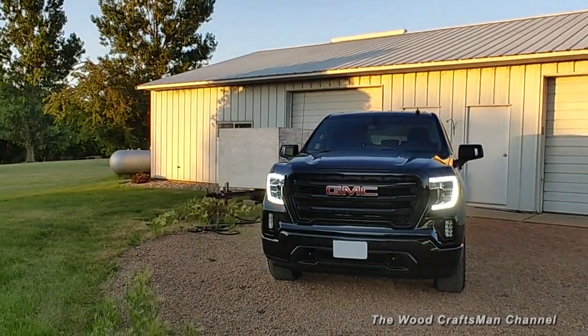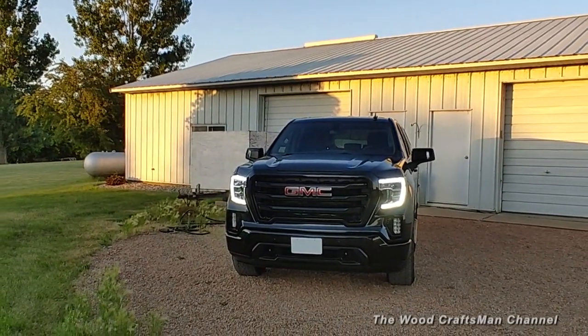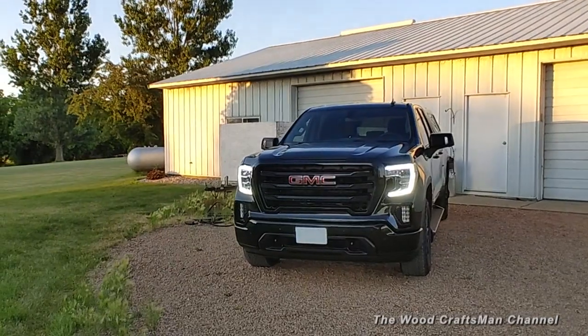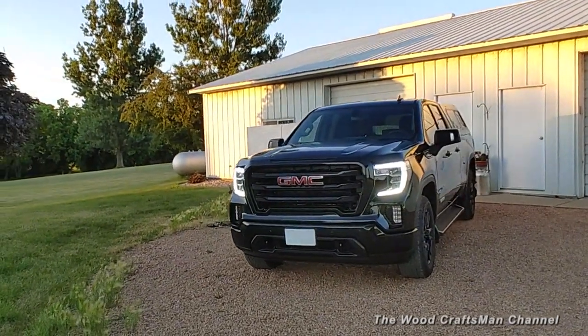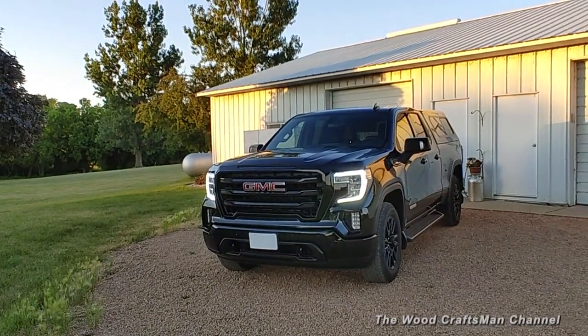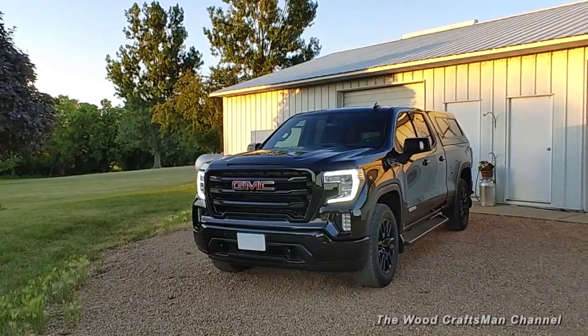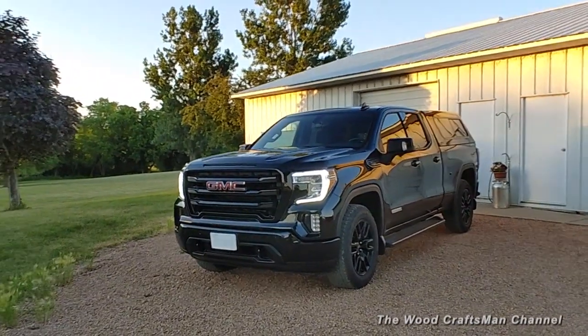I actually financed this one cheaper than my previous one. It is actually a step down in trim level, but the fuel economy well makes up above and beyond that, along with some other things as well. So this truck will do everything that I need to do as far as towing. I think this one can pull a little over 9,000 pounds.